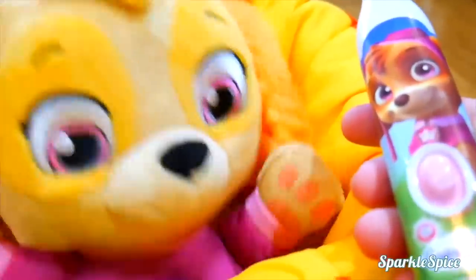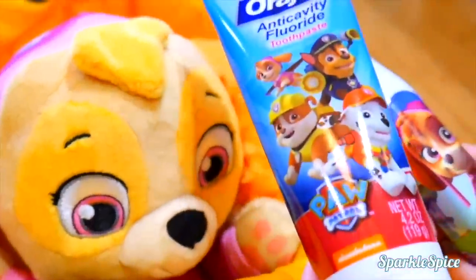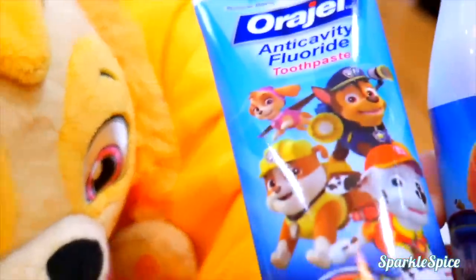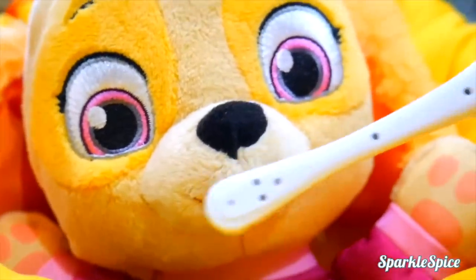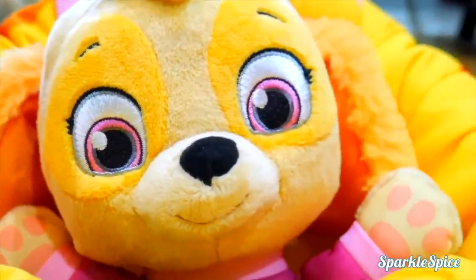It's mine. I'm ready. Okay, I've got this toothpaste here. Oh, good, and I'm on it. We can use that toothpaste. Okay, let's just get a little squirt on there, and we're ready to brush. Here we go. Show me your teeth. That's a great smile.